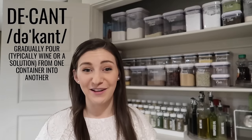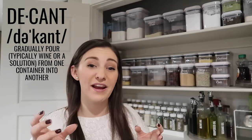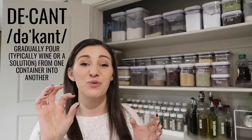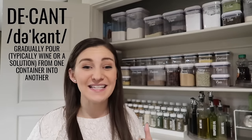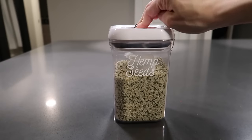With this first look of my pantry, you're probably noticing that I am a big fan of decanting products. If you aren't familiar with the word decanting used in this sense, you're probably familiar with it when we're talking about decanting wine, but it's also very popular in the organizing world, talking about pouring the contents of one item from its original packaging into another container. So I like to decant my dried goods as well as some of my oils, which we'll touch on in a minute. But my favorite container for dried goods is the OXO pop containers.